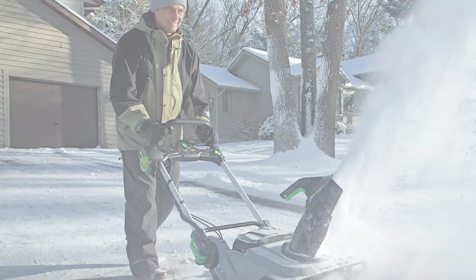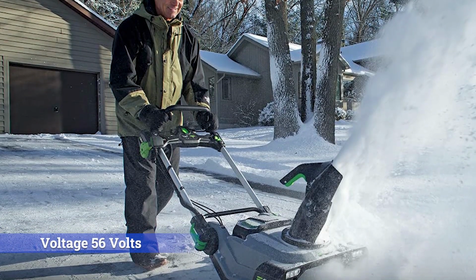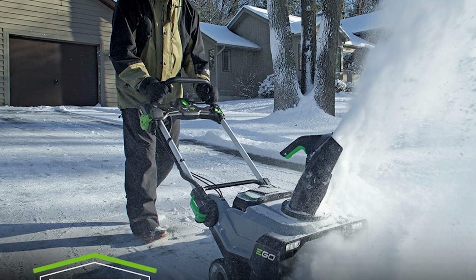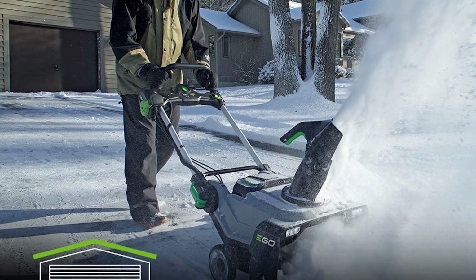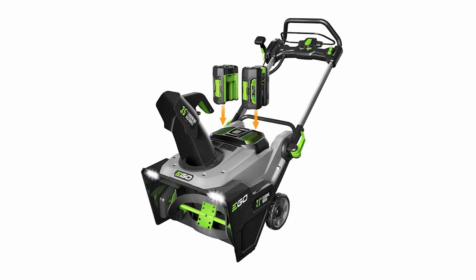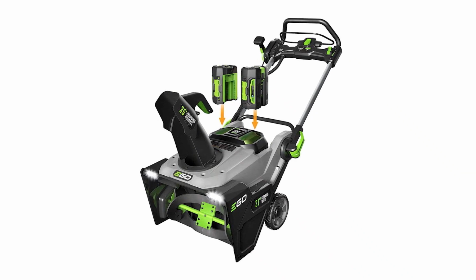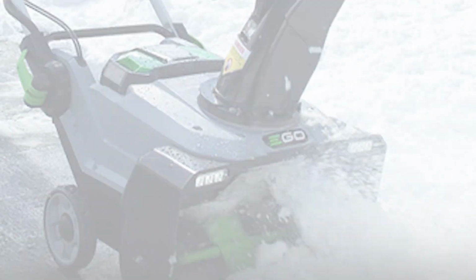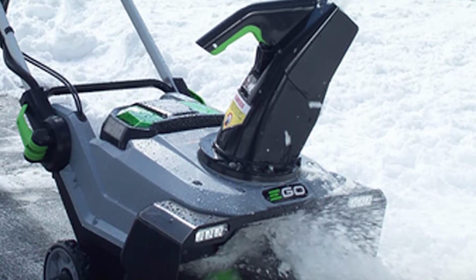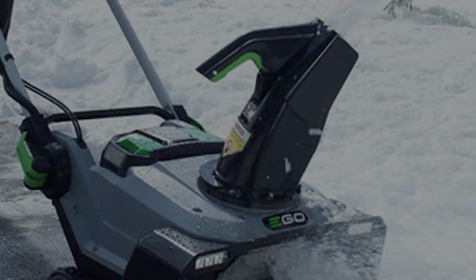manually. "It cost half the price of my gasoline blower and no noxious fumes, and now I have 2 more batteries for my eco tools to boot," explained a customer. "I would definitely recommend this product for the conditions I deal with at my location." The EGO Power Plus cordless snow blower offers superior snow removal power without the drawbacks of gas-powered snow blowers.